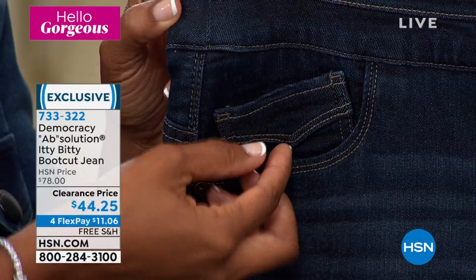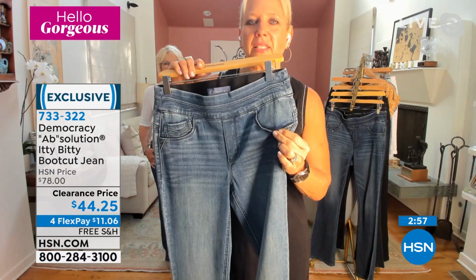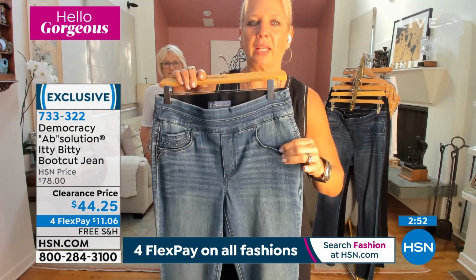Most other brands, when they do that part, there's a little bit of... I'm going to come closer and see if you guys can see what I'm talking about. It's not stitched flat. So it gives you that surface texture. So even though it's not a functional pocket, it gives you all that attitude.